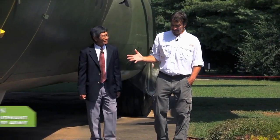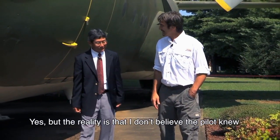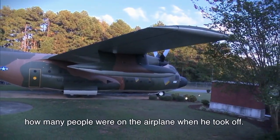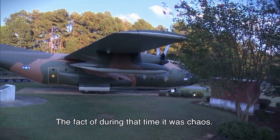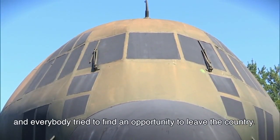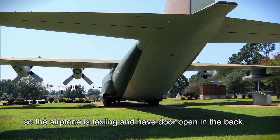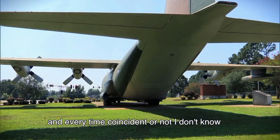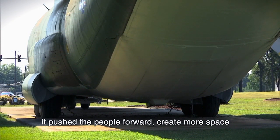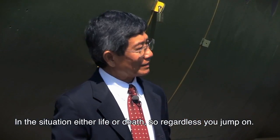It's almost incomprehensible to imagine 452 people in this plane when you left. Yes, but the reality is that I don't believe the pilot knew how many people were in the airplane when he took off. The fact is that during that time, it was chaos. The communists were shelling the base constantly, and everybody tried to find an opportunity to leave the country. So this airplane was taxiing with the door open in the back. And every time the pilot jammed the brake, it pushed people forward and created more space. In a situation of life or death, you just jump on.